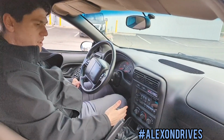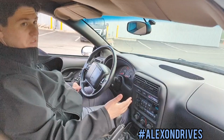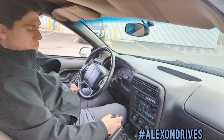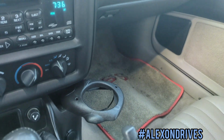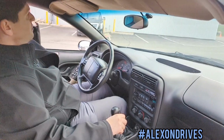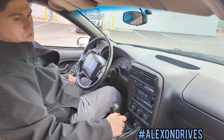Then I mentioned the factory 6-speed Hurst shifter. You're going to get that on this particular one. And nothing's wrong with having an automatic, but I gotta say there's definitely more engagement with this. You do have a cup holder here and kind of a gimmicky one over here if you're looking for that, but you do have that. Some pretty cool touches there. And then, like I said, this one does have the T-tops on here, which are removable, and you can put in the trunk for additional storage.